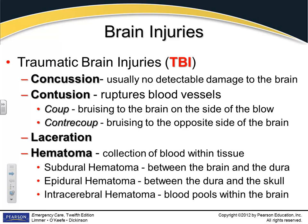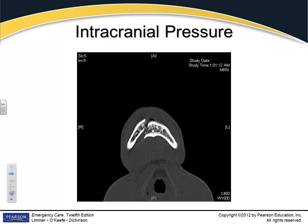And then, of course, the intracerebral hematoma is where you actually have bleeding in the brain. I think I have it up here, the different presentations of these. That picture didn't come out very well at all. This is a picture of some increasing intracranial pressure. When they do a CT, they'll be able to see this area where the blood is accumulating.